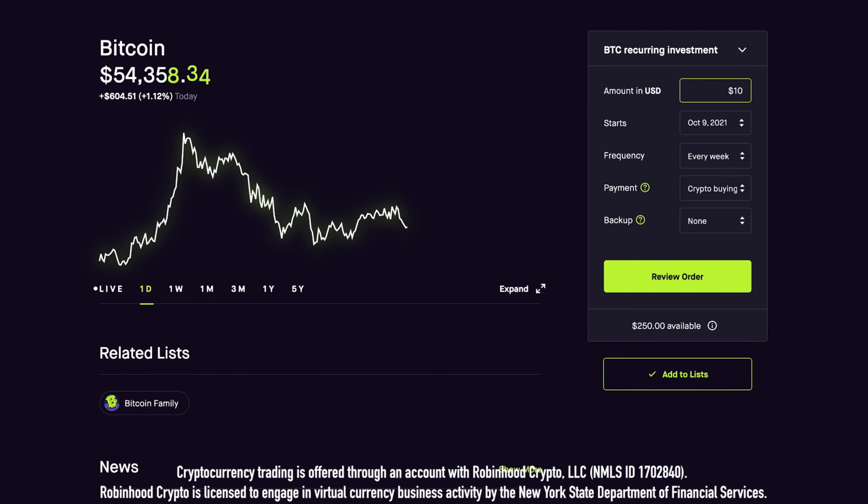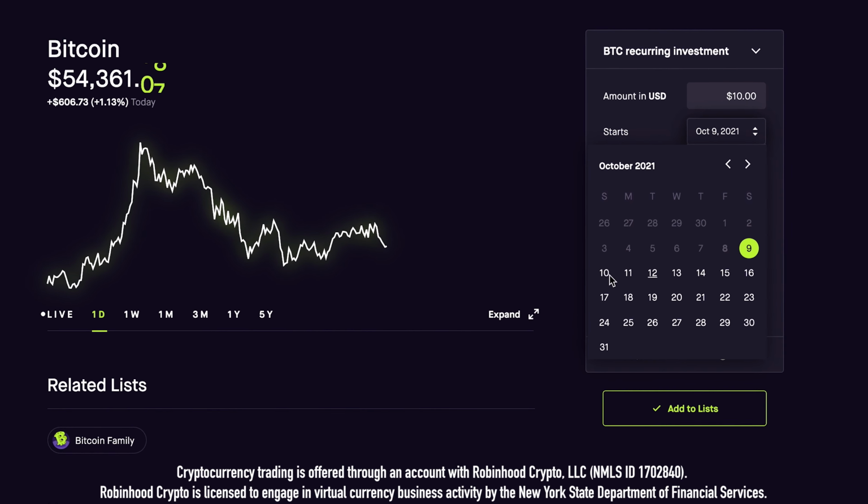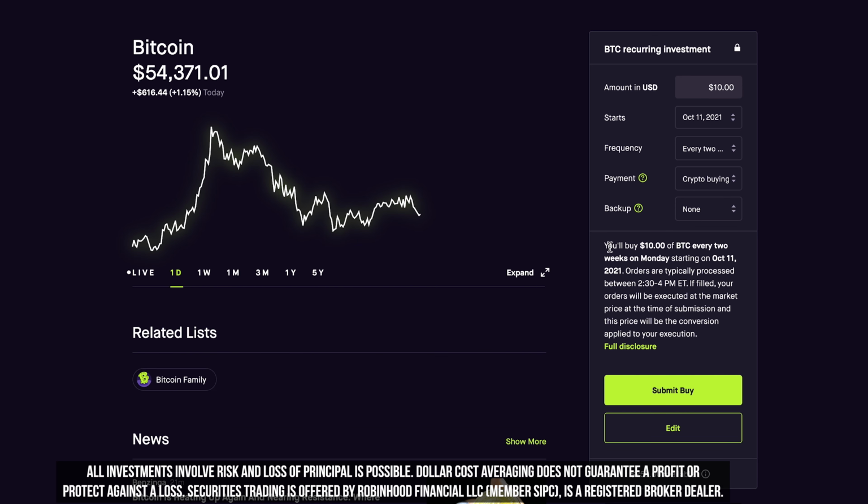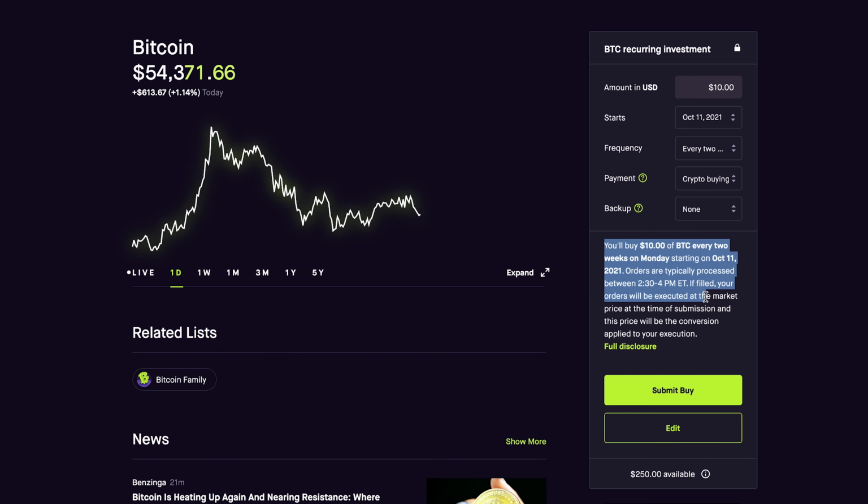Now, they also have something called dollar cost averaging, which spreads out your crypto purchases over regular intervals in equal amounts. I found that dollar cost averaging is good for people who may not have a lot of money to invest but want to develop the discipline of investing, slowly build their wealth, and stake in crypto over time.